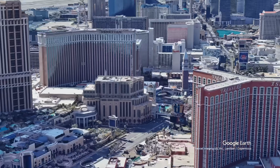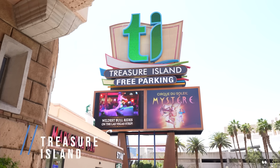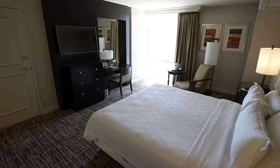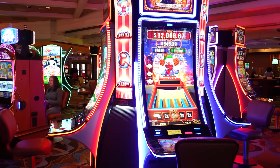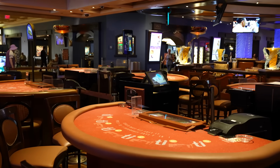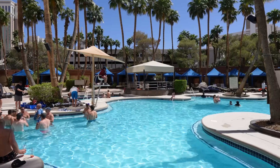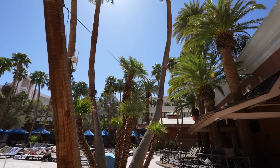Now let's jump across the street to Treasure Island. Treasure Island is one of those spots that feels like it's caught between old Las Vegas and trying to stay relevant. My room here was a standard king, and honestly it wasn't that bad. The casino floor is definitely geared towards more casual gamblers. You'll find plenty of low table minimums here and tons of classic slot machines. One thing I know for sure is the pool is pretty small, but it's surrounded by so many palm trees that it almost feels like you're in this little island oasis.